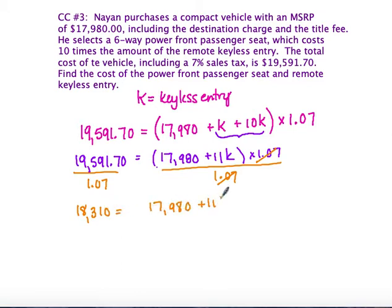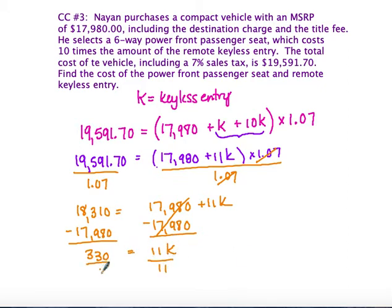17,980 plus 11K. I'll go ahead and subtract that 17,980. I'll undo my addition, and that's going to leave me with 330 is equal to 11K. So my last step will be to divide by 11, and that's going to find me that K, the cost of the keyless entry, is going to be $30.